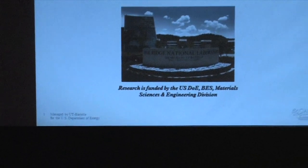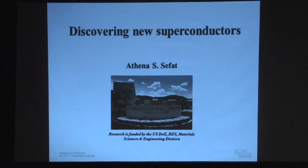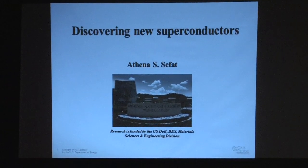So which one of you would like to get in science and be scientists? Anybody? That's great. I can tell you that it's wonderful because I show up every day to work, I do experiments, and I read, and I learn, and I get paid for it. So I would absolutely recommend that you do that as well. So today we're going to talk about discovering new superconductors.